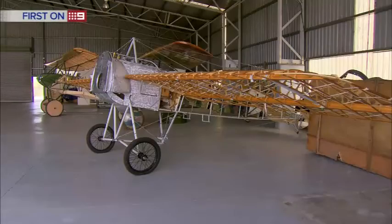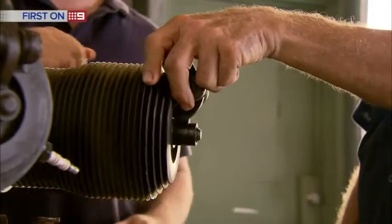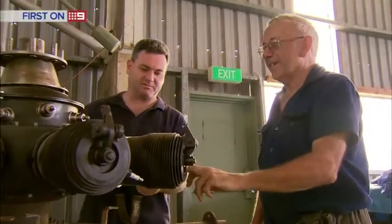It exhausts the combusted air and it takes in fresh air for the next charge. It should be powering one of these planes again later this year. How are you going to get a motor that's almost 100 years old running again? That's very easy. As I say, we've gone back and we've actually found the old manuals and we've gone through. They're a very simple engine, even though they are quite specifically engineered.